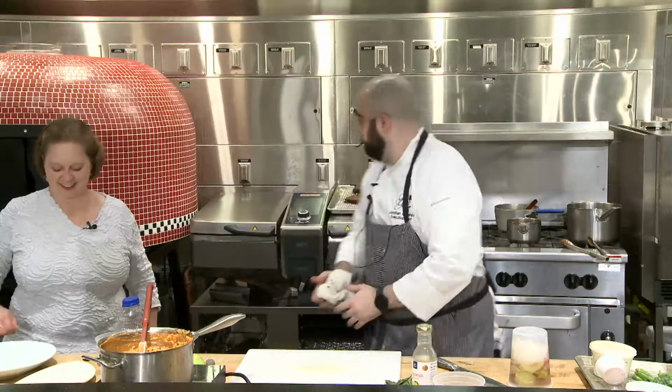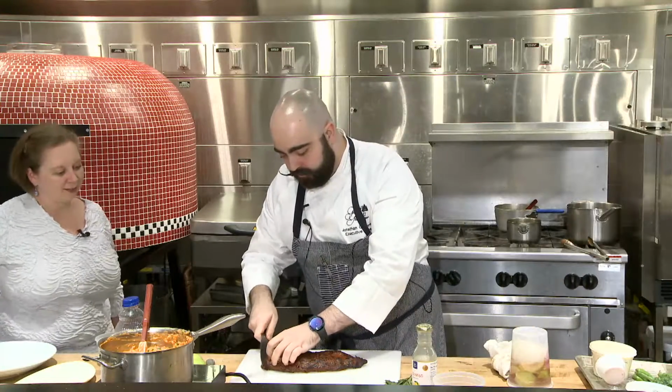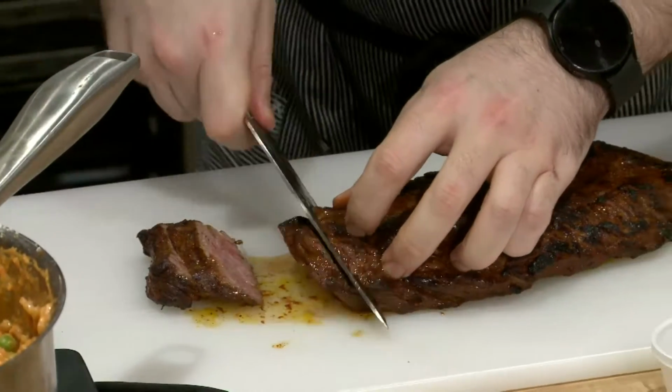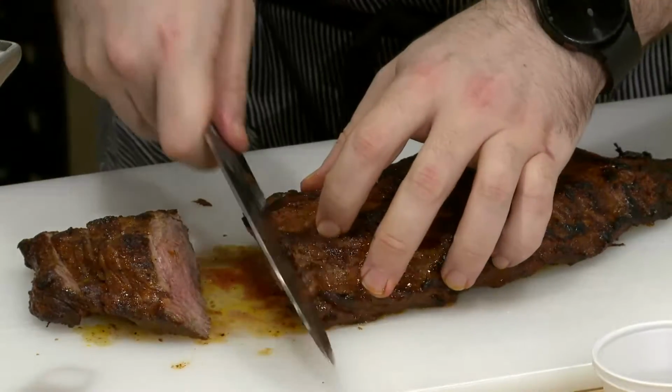Then I would say, let's see if I did good with the steak. I bet you did. It's okay to make mistakes. It rested almost the same amount that it cooked. Wow, all right. Oh, it's perfect. It's perfect, medium rare, medium. That is what we were looking for.